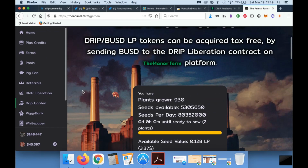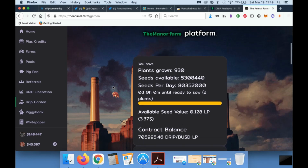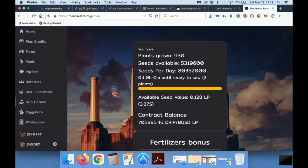Now, we can't forget about the drip garden. The drip garden has been over here working in the background. It has had no issues. It had nothing to do with what happened with the piggy bank, because it's still been over here printing like a monster. As you guys can see, I have grown this to 930 plants. I had 770 plants 5 days ago, and I've been able to add, what is that, 160 new plants just by compounding. Now, if you guys don't understand what the drip garden is, it is a 3% payout platform, and I think I've been seeing that it actually pays out 3.33 if you are compounding every single day.